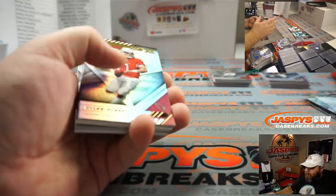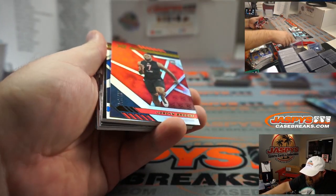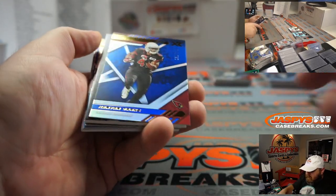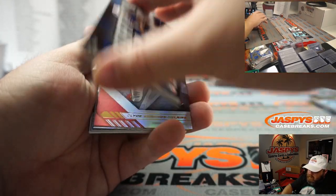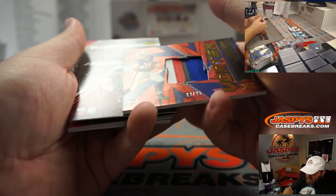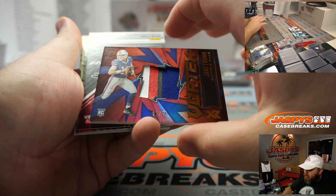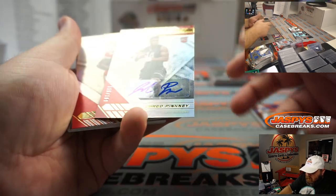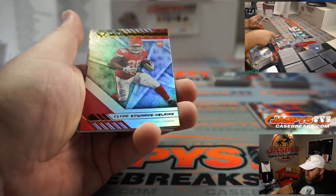Cool, good luck. Last three boxes, guys. Jordan Brooks to 249 for the Seahawks, going to Brett. Kenyon Drake to 199 for the Cardinals, going to Derek. Vortex, four-color patch out of 25. Jake Fromm for the Bills and Robert. Jared Pinkney. Rookie auto to 199 for the Falcons and Scott.